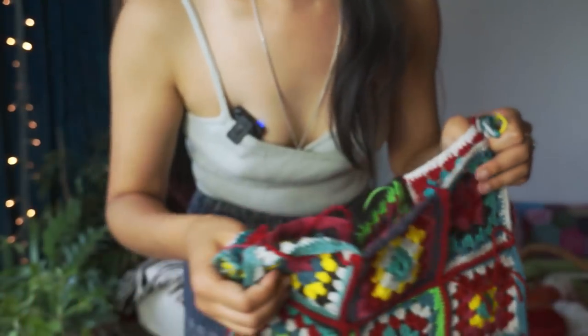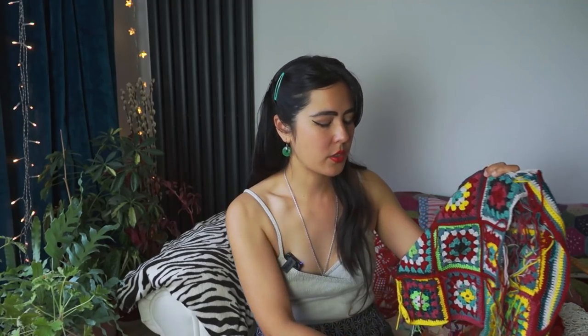Now, I did the construction of the bag slightly differently because I loved the look of the bamboo handles, but I knew that wouldn't be very comfortable to wear on the shoulder. So I just decided to do a crochet strap. And also the bag has got 4x4 squares, so 16. And the sides of the bag would be another 12 granny squares, because it's granny squares on the side panels as well as the front and back.